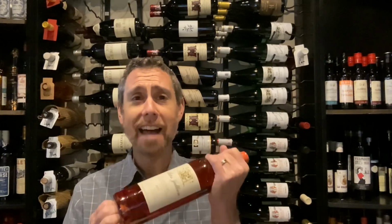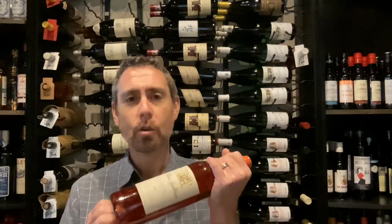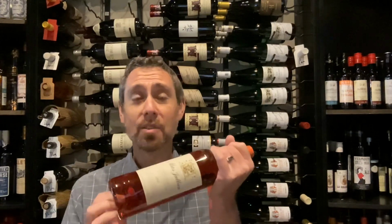This is a rosé to have with food. You can have it with steak, grilled chicken, anything with a really strong, robust flavor. And if you want to get a few extra bottles, stash them away for 1, 2, 3, maybe 4 years. This is a wine that matures beautifully with age.